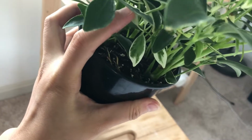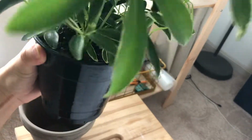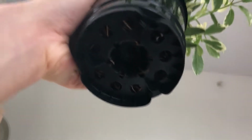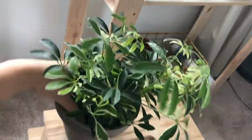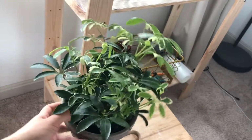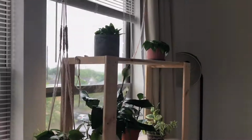The roots are coming out from the top of the soil, which is a really strong indicator that it needs to be repotted. And also, if you look at the bottom of the pot, it has some roots coming out. I'll wait for a little bit because I don't think it needs to be repotted right now. And I'm going to repot, treat fungus gnats, and do everything at the same time.